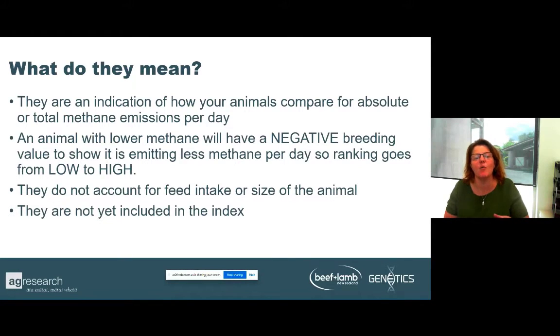So we scale up that 1 hour to a daily measure in grams per day, and we rank it back to a mean. So actually your breeding values are based on the proportion of the mean for the industry. An animal with lower methane has a negative breeding value, which is always difficult. So negative breeding value, positive income. But yeah, it's really important to remember that it goes from low to high.